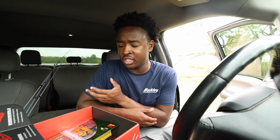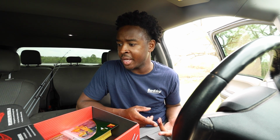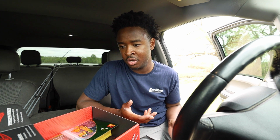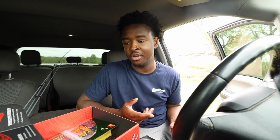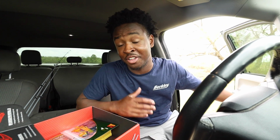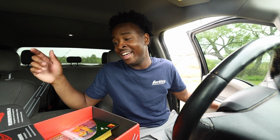Also, it's $40, and I know a slobber knocker alone is like $13. I can't imagine that all the Bass Pro Shops lures by themselves are less than $20, and then you add in the frog and the 6th Sense frog and the crankbait. I'm sure this box probably has an MSRP of $60, $70. I'm in the truck because it's so windy outside. If you can't tell, the wind almost took my door off. But I really like it.